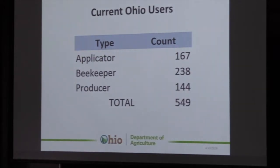So real quick, we're about at the end of the day here. We've been operating for a month. We switched at the beginning of March. We've got almost 550 users, which is about where we were after the first year of the first version. So we have quite a few users just after the first month of using this.